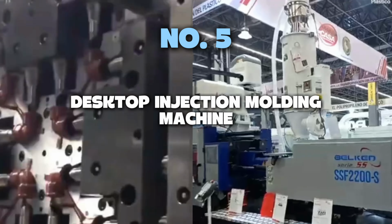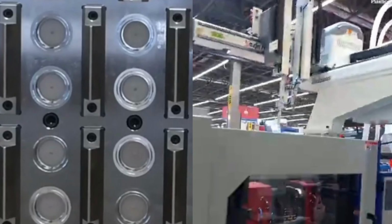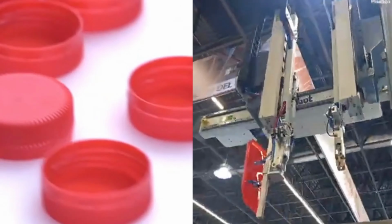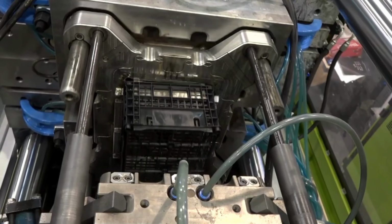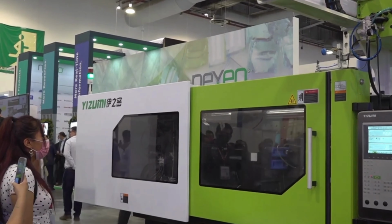Molding machine. Making your own plastic parts is no longer something reserved for large factories. With a desktop injection molding machine, you can produce customized objects, from cases and keychains to technical components, without leaving your workshop. The principle is simple. Plastic pellets are melted and injected under pressure into a mold, taking its exact shape in seconds.